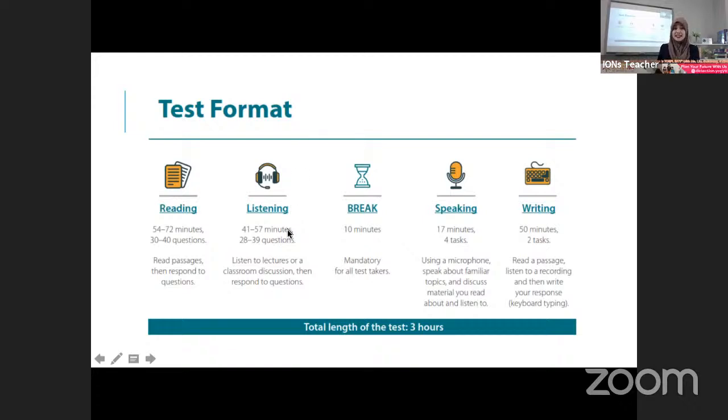The next skill is listening skill. For listening, this has the same deal with reading, in which we have one set of a bonus question. In listening, we have 41 to 57 minutes, 28 to 39 questions. So you will know that the actual questions, this one, 28 questions. If you have the additional questions, the bonus questions, then you would do 39 questions. But do not worry, it's not going to be tested. You are just doing a quality assurance for ETS.